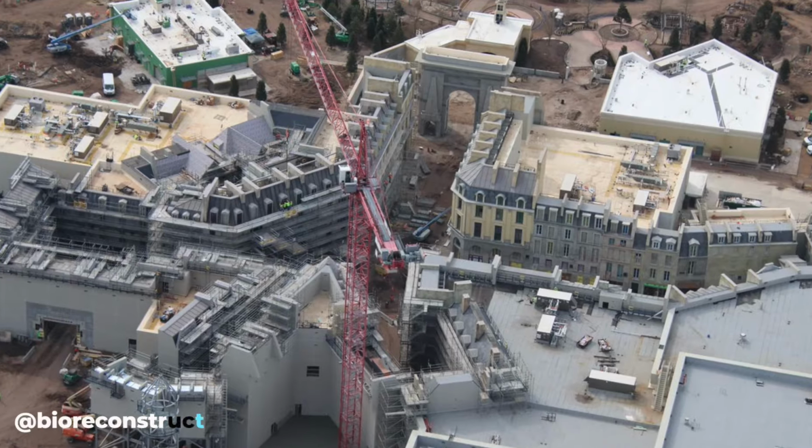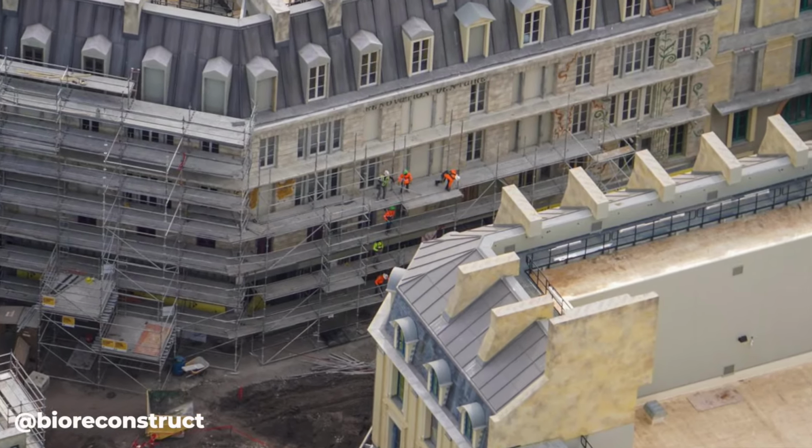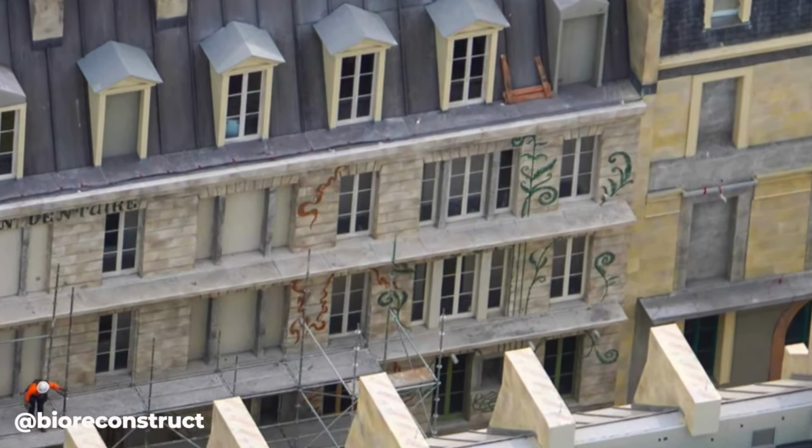And here we can see an intersection of four streets and how much of the scaffolding has been removed since our last few updates to get a glimpse of what this land will look like. And here we can see there are graphics being painted on the side of a building here.